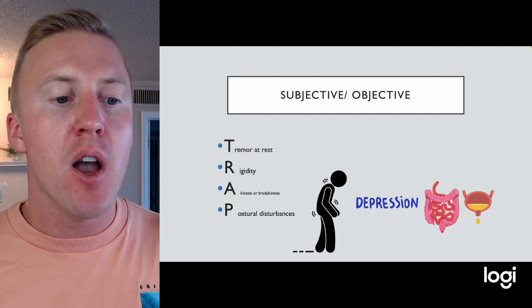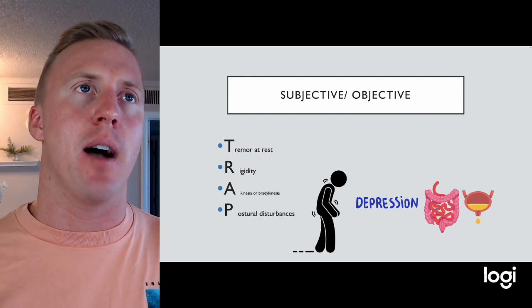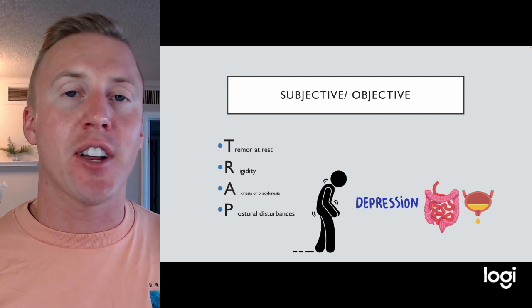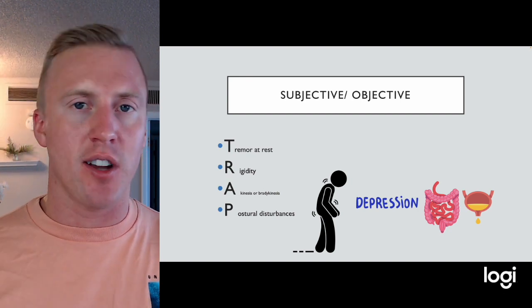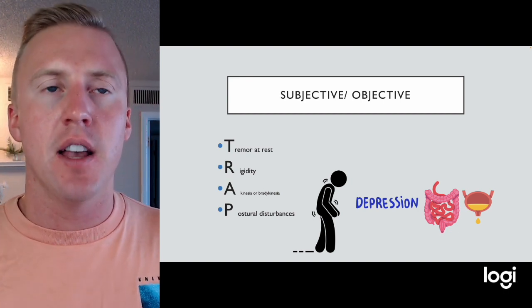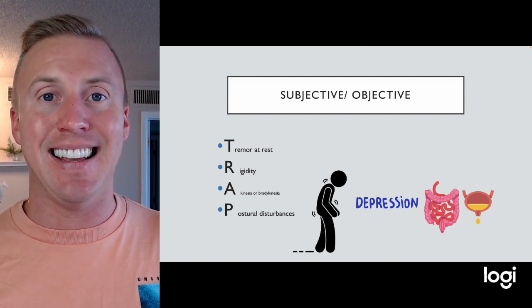Postural disturbances, so they can get orthostatic hypotension and a lot of other autonomic issues. Their gait is something you want to be looking at. They can kind of be slunched over like this, and they kind of do this shuffling gait, and they sometimes freeze, which will then eventually go away depending on where the disease is.